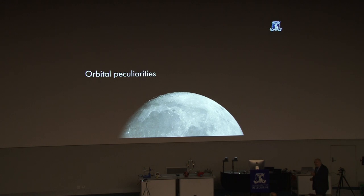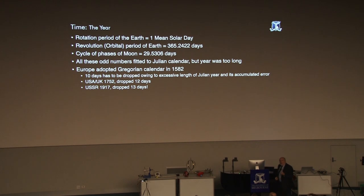But there's more peculiarities about the Earth-Moon system. First of all, as you know, the Earth rotates once a day, and there are 365 and a quarter days, roughly, for the Earth to go all the way around the Sun. And the cycle of the phases of the Moon is on average 29.53 days. And this is extremely irritating, because there are no integers here. You can't make a whole number of months fit into a year, you can't make a whole number of days fit into a month, and you can't fit a whole number of days into a year either.